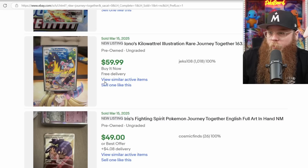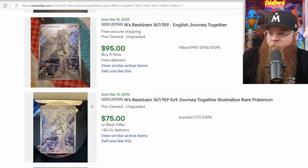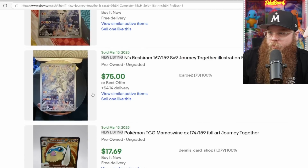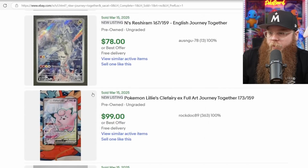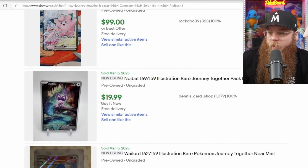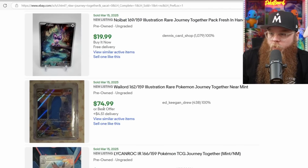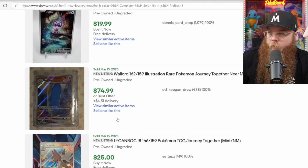We got the Ionis Kilowattrel actual illustration rare at 60. Iris's Fighting Spirit trainer at 49. Another Ends Reshiram illustration rare at 95. Another one, we got the Lily's Clefairy EX at $99. That's just a full art. Noibat at 20. And then we got the Whale Lord at 75 and Lycanroc at $25.